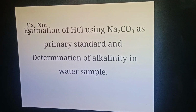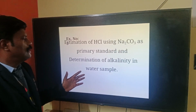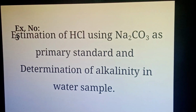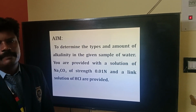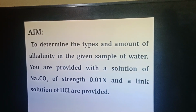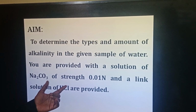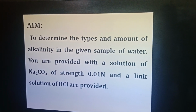Next, the third experiment: estimation of HCl using sodium carbonate as primary standard and determination of alkalinity in the water sample. The aim of this experiment is to determine the types and amount of alkalinity in the given water sample, and moreover you are provided with a standard solution of HCl.